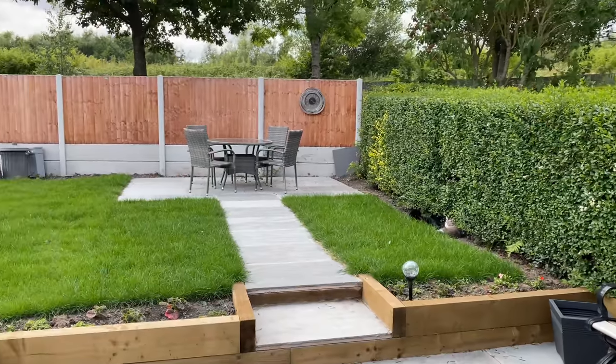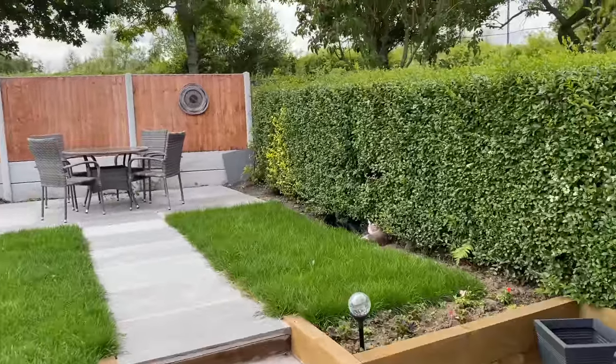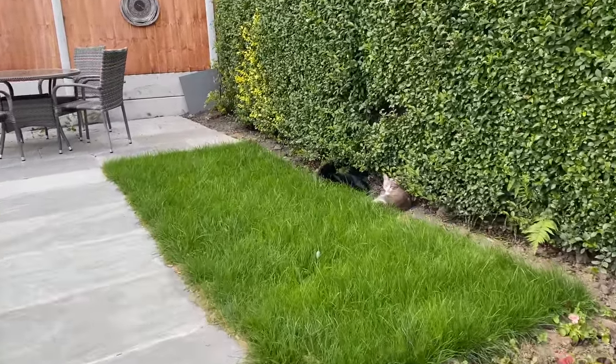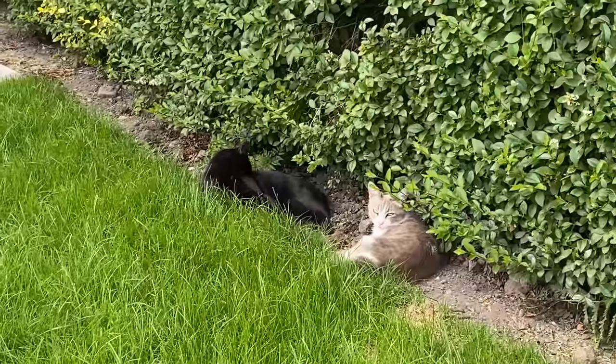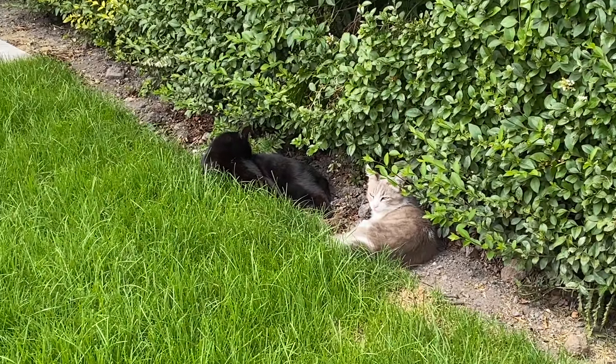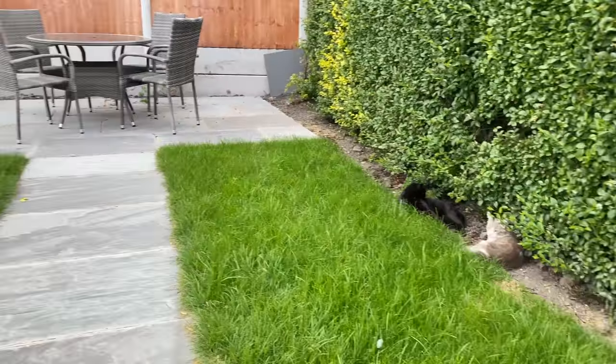Hi, everybody. It is Saturday. No, it's not. Hi, everybody. It is Friday. And I just thought I'd show you this really cute scene. It's Molly and Beau. They do love each other, really. Sat together in the hedge.